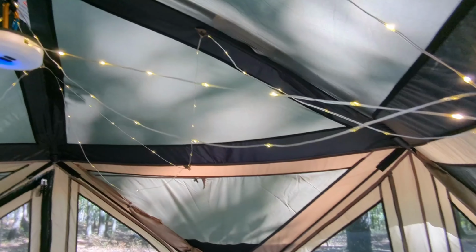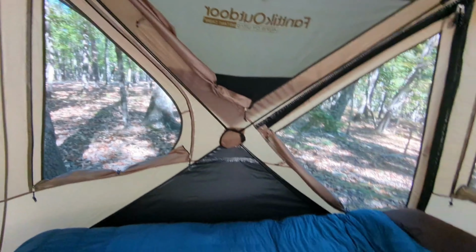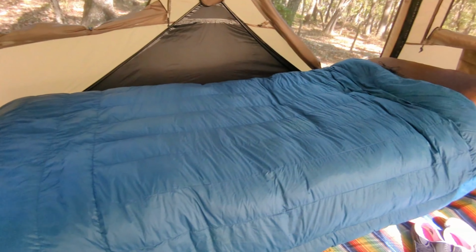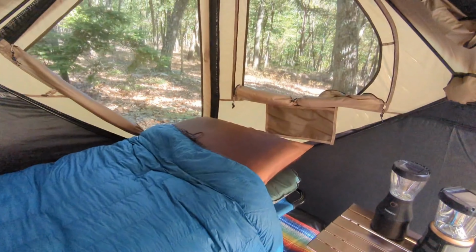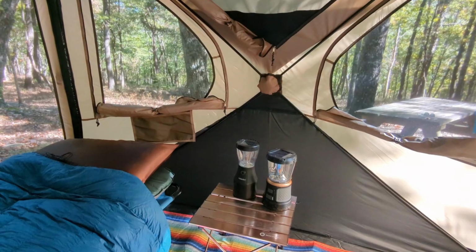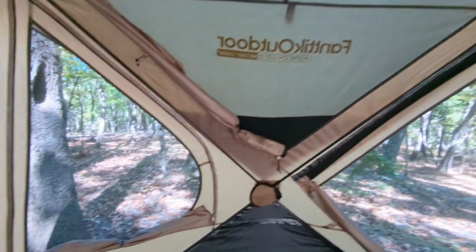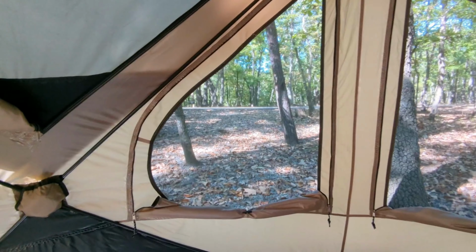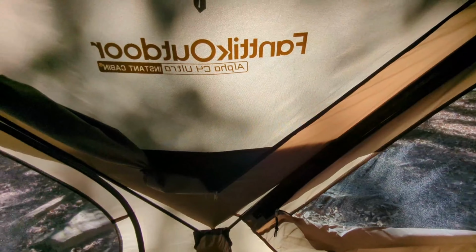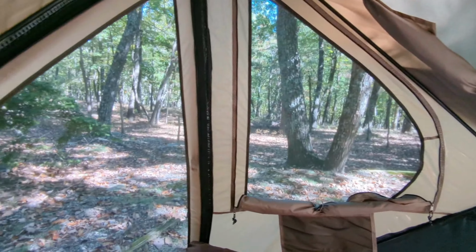We got some fairy lights hanging up, little light up there. Got my 0-degree quilt that I opened all the way up, so it's more like sleeping with a blanket. I got my pillow from home that I love. My little table, some lanterns. I'll probably leave one in here and have another one outside if I'm sitting outside if it gets dark out. And what's really nice is, even though I have all these windows open, for privacy and ventilation, they do have these in each corner that I will probably leave open for ventilation, and then close these up here for privacy.